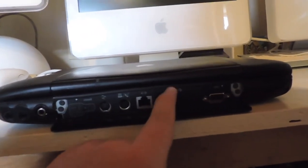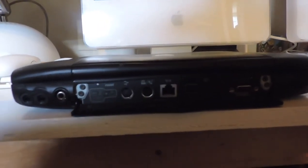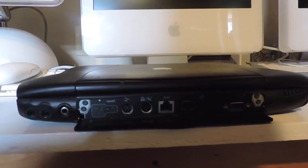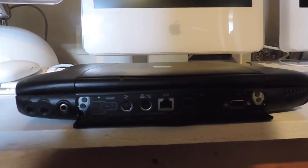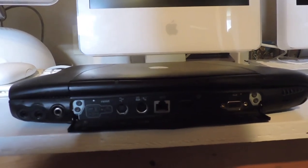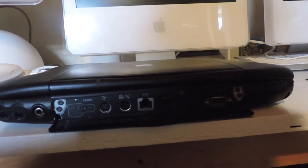An SCSI port, which lots of people refer to as Scuzzy. That's a circular creature from Reboot. Yeah, you remember that show, right? Reboot, the computer animated show by Mainframe Entertainment. You know that one, right? Well, if you don't, Google it.